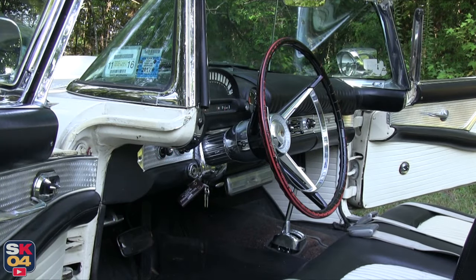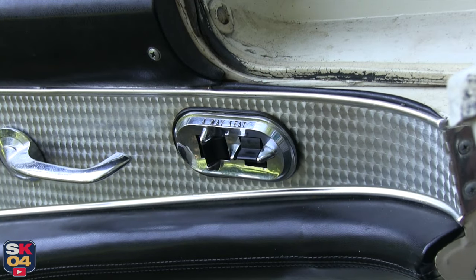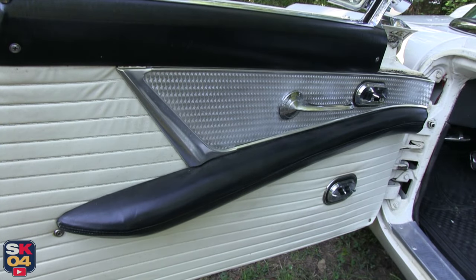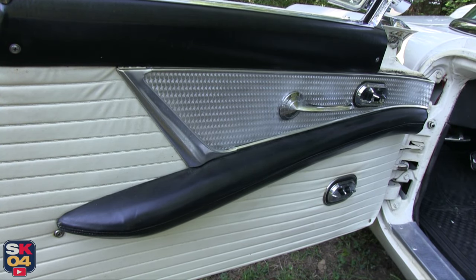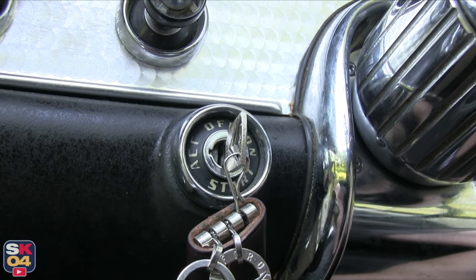To the left of the steering column is the main headlight switch with an integrated dash panel light dimmer and a knob for the left fresh air vent. The headlight dimmer switch is located on the floor. The ignition starter switch is to the left of the steering column.